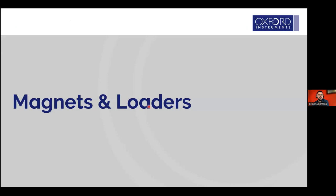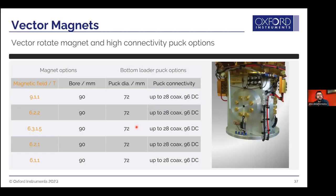In terms of magnets and loaders, when you are doing magnetic field experiments, we can provide different kinds of magnets. We have vector magnets of 9-1-1, which is the highest field we have at the moment for vector magnets. The 9 is always in the vertical direction, and in X and Y you can have 1 Tesla. We have other configurations like 6-1-1, 6-2-1, 6-2-2, or 3 and 1.5 Tesla. All these magnets have a large bore, 90 millimeters, and this is compatible with our bottom loading system.